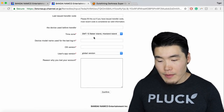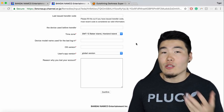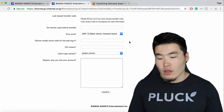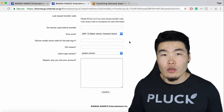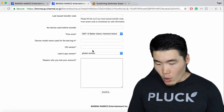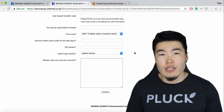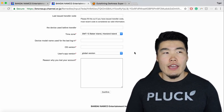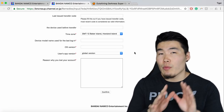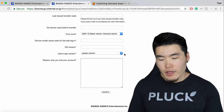And then the time zone, basically whatever time zone you're in: Pacific Standard Time, Eastern Standard Time, Central Standard Time, whatever. Device model used for last login. If you're using your phone, just enter the model of your phone. If you're using a tablet, put the model of your tablet. And OS version, this could be a bit tricky. Try your best to find the OS version of your phone. If not, then maybe Google it. Google the most recent Android OS, and that would probably be the one. But don't worry too much about it.